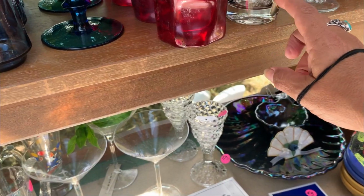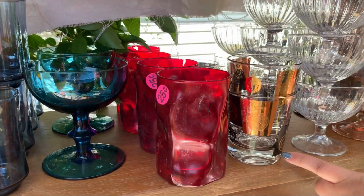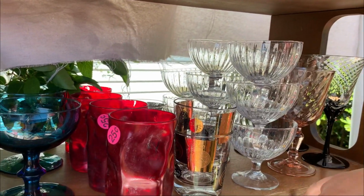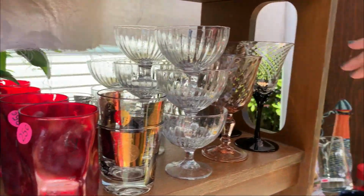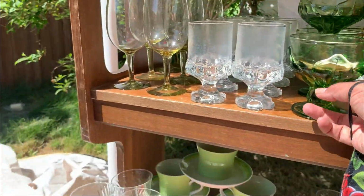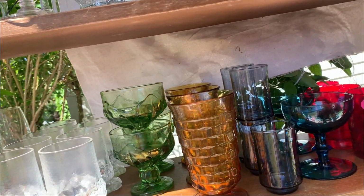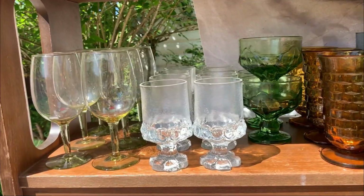How much is the glassware? I mean, this set, 5. This set, probably 12, because there's 8 of them. These are like 75 cents each. Okay. This set of 6 glasses and the ice bucket is 25. Oh, those are cute. They're so cute. Yeah, these are like, cool too.